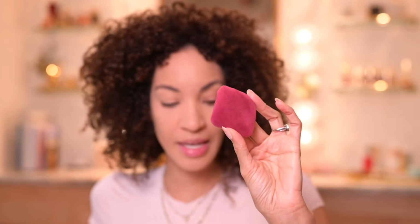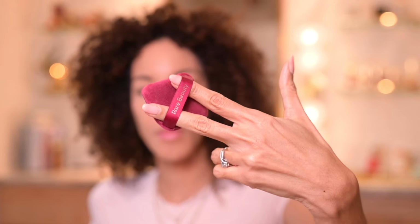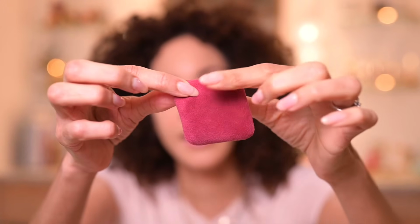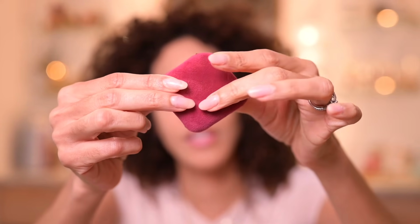Okay, on the other side, I want to show with a pressed powder formula and with a velour puff, because these are also going to be really nice to press your powder in. This is one from Rare Beauty. You can see that it is tight knit. I'm not sure if that's the correct term. It's tight knit, it's not long hair fibers, right? It is very soft, and the texture of this is going to do the same thing that we're getting with the damp sponge. Pressed.